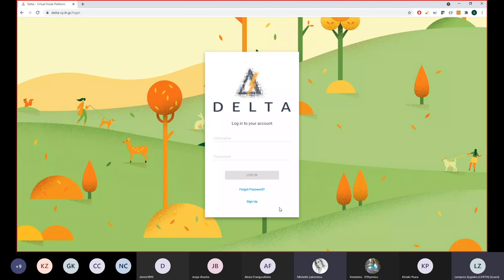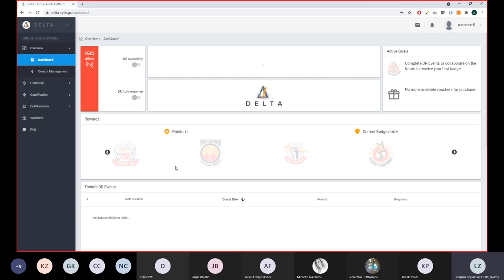Yes. Perfect. This is the login page of the DELTA user interface, and by typing the credentials of a user, we can log in, and you can see the main dashboard of your fog-enabled intelligent device, which is installed in specific buildings, student residential buildings.